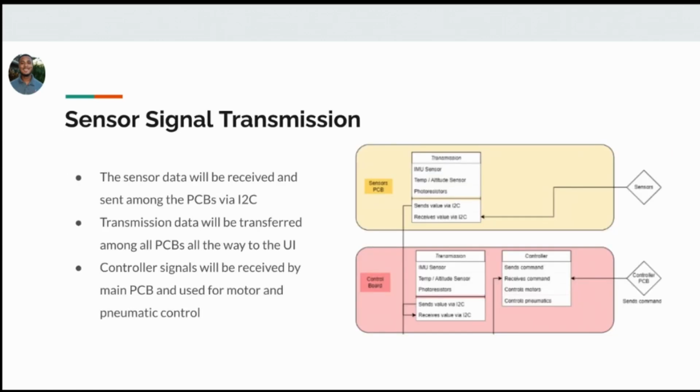For the sensor signal transmission, the sensor data will be received and transmitted among the PCBs via I2C. Transmission data will be transferred among all PCBs all the way to the UI. Controller signals will be received by the main PCB and used for motor and pneumatic control. And here on the right, we can see how the transmission and the controller class will interact with each other, as well as with the sensors and the PCB.